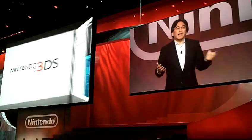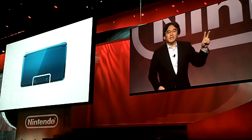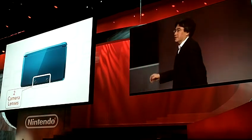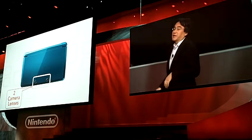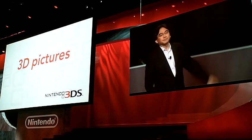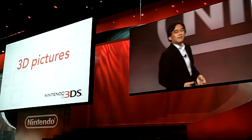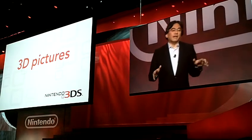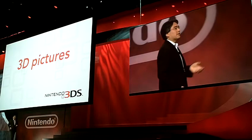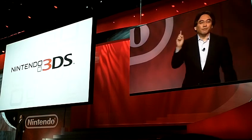Nintendo 3DS has a camera too. But look here, there's not one, but 2 camera lenses on the outside. What this means is you can also take photos and view them in 3D. Nintendo 3DS is a mass-market device that lets you take and enjoy 3D digital pictures. You may want to try out this function at our booth. And I want to mention one more aspect.